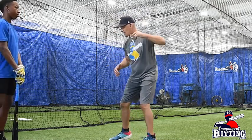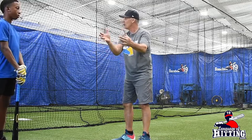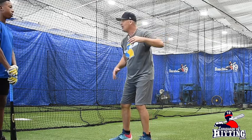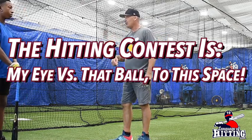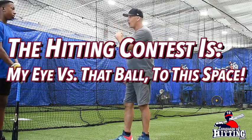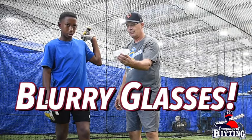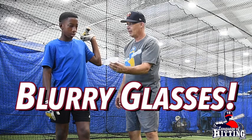What we're doing here, we're doing things to help improve our timing. Timing falls into the folder of perception, as does space. This is helping my sensitivity for timing. Remember, the contest for hitting, my eye versus that ball, to this space. Now look at Asher's face as he looks at these blurry glasses. It's like, what are we going to do with those?